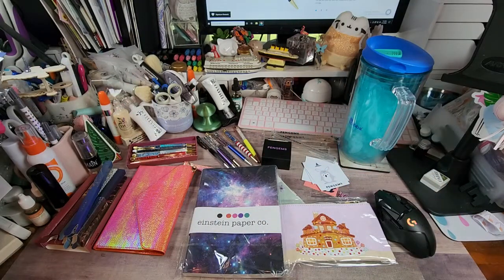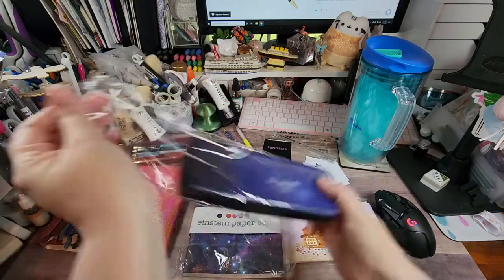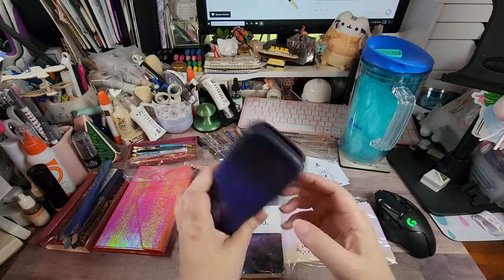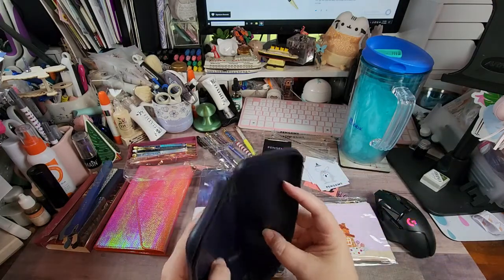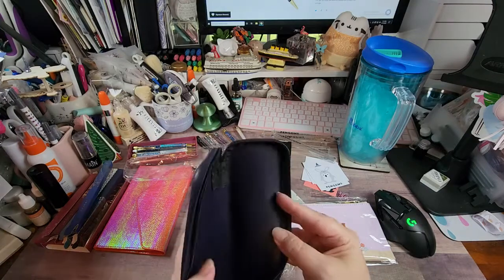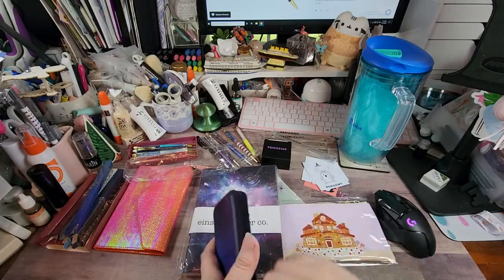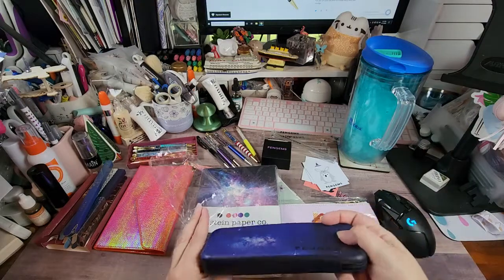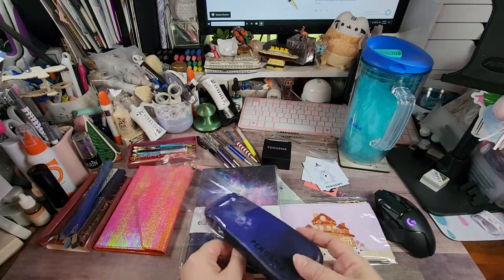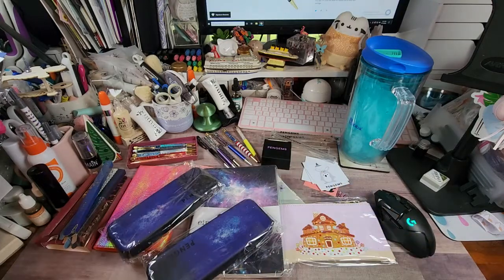All right. And it came with two of these. So I'm assuming one came in each of the mystery doohickeys. Little flexible pen cases. You don't have to use it for pen cases. If you want, you can put lipsticks in there or nail files. But I got two. They sent me two. I love storage, so anyway. Yeah, they sent me two of those.